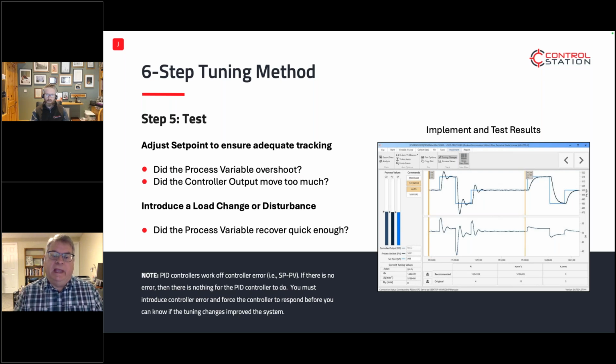Next slide. And then here's where I think Control Station really shines, and that's where we have this modeling software that they use. You can model this other ways, of course, but I think their modeling tools are second to none. Really, when you do this step test and you collect the data, you can model it to one of the first order plus dead time models, either integrating or non-integrating. And when you look at this, it shows you a perfect snapshot of your process.